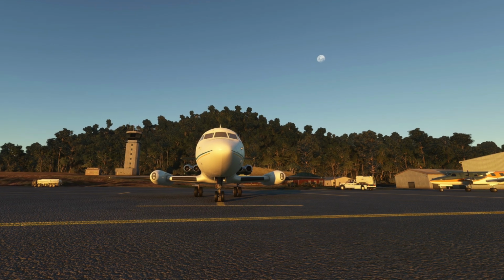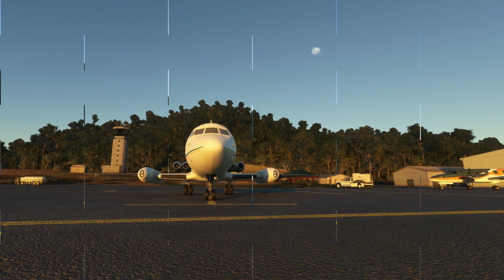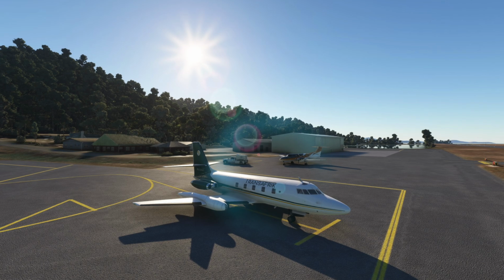Now, you'll only be able to purchase the Big Radial Lockheed JetStar in early access with a discount directly from their store until the full release hits the marketplace and other stores. The pricing is not yet confirmed, but will be confirmed very soon.